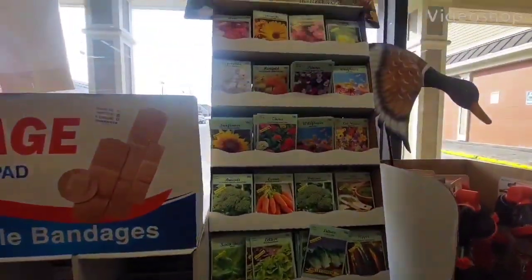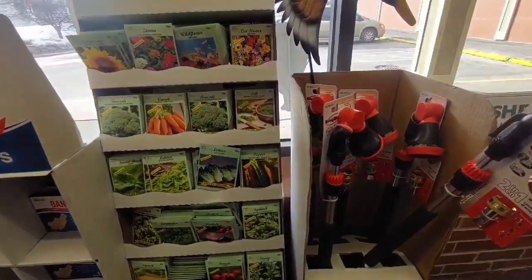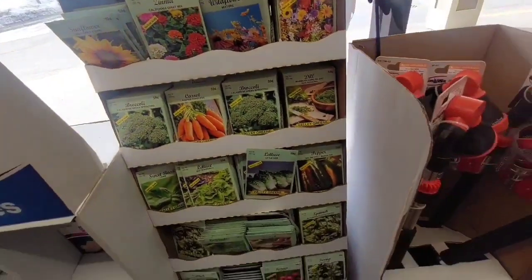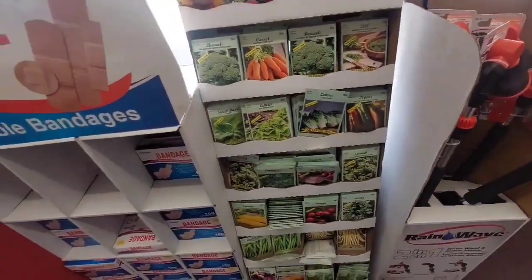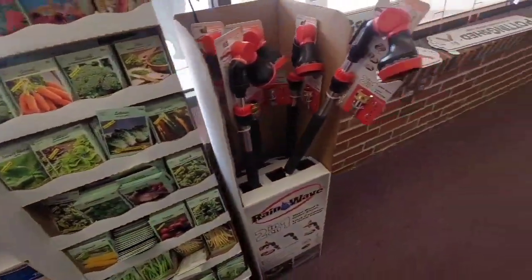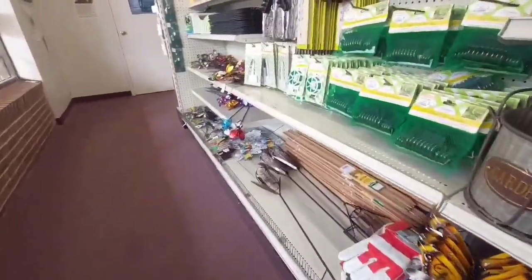Well, here we are, Goodwill, Gorham. You can tell they've got some seed packages, 40 cents. They're marked 59 cents. They don't have a ton of seeds in them, but for that price, I wouldn't expect them to. This Goodwill, I think, has a larger proportion of new things.